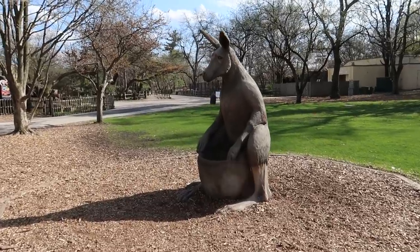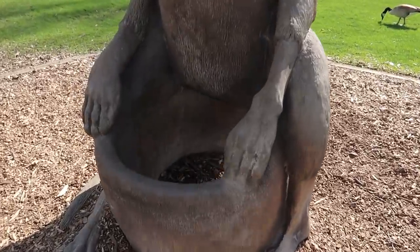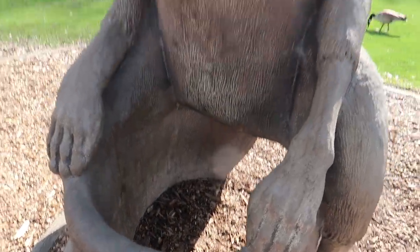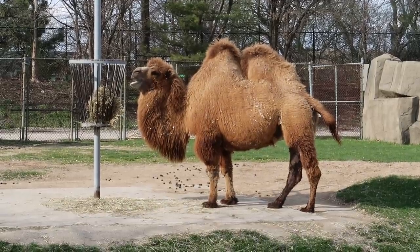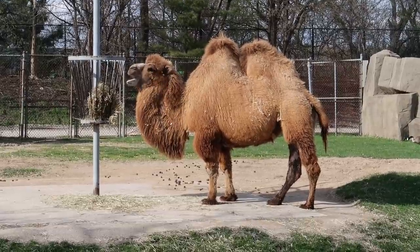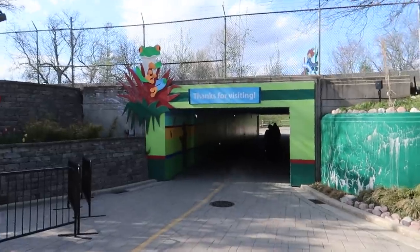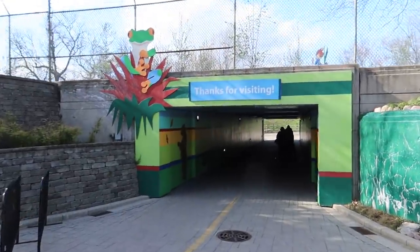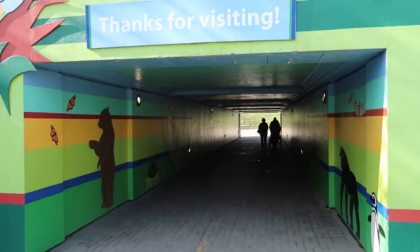I would climb inside this kangaroo pouch, but I'm afraid I'd break all the Mold-a-Ramas that I've crammed in my pockets. And there we have one, a bloodthirsty, rabid, maniacal, man-eating camel. And it is now time to say goodbye to the Brookfield Zoo.